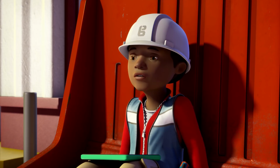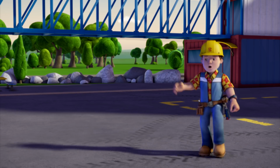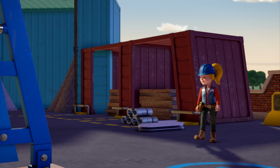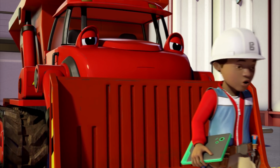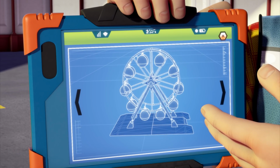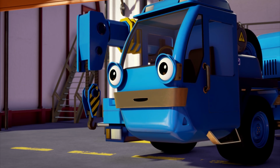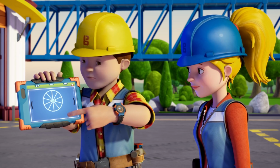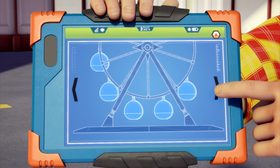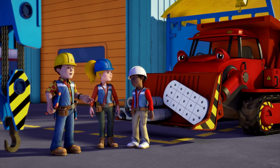What? It can't be morning already. Good morning, Leo. All ready for the big day. Morning, all. Nice to see you up bright and breezy. Leo, I need you to load those hooks and plates onto Muck, please. Yes, Bob. Today, we're finishing off the Spring City wheel. Yesterday, we built the A-frame and Dizzy cemented it in. So today we have to build the wheel itself and raise it up so it can spin around. Then we have to fit the observation pods for people to sit in. The pods are fitted with hooks and metal plates, so we need you to bring them to the site.